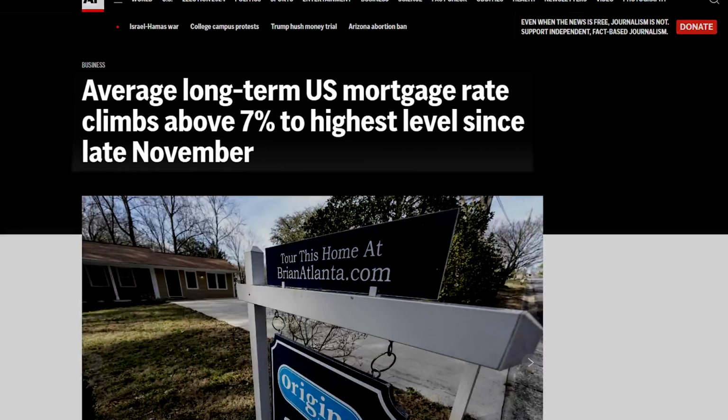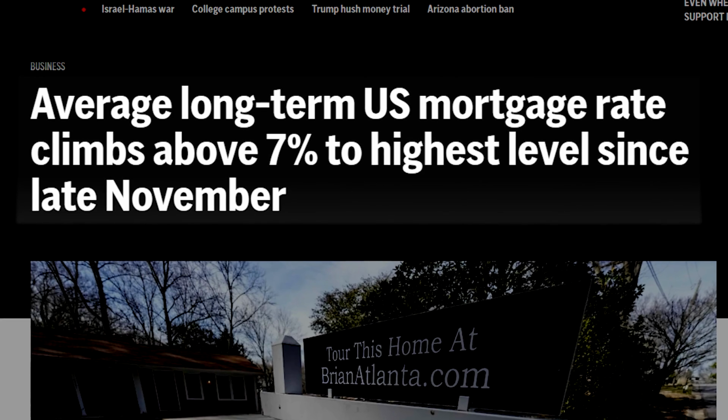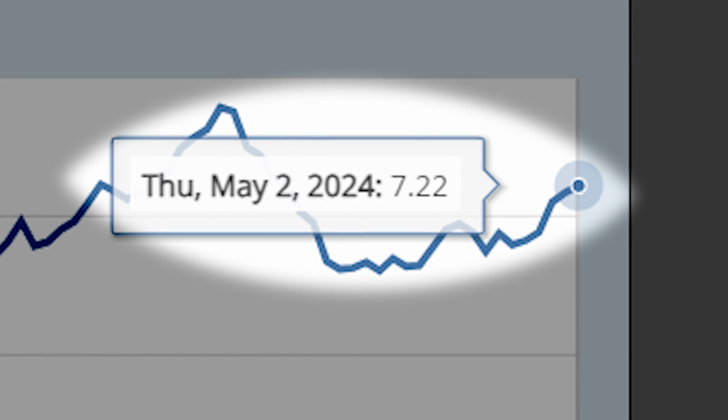Mortgage rates are rising again. We've recently seen mortgage rates pass the 7% mark, and now they're creeping back towards 8%, which means if you want to go out and buy a home, you're going to have to pay more money on your interest.